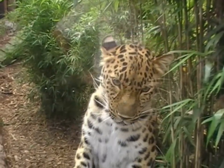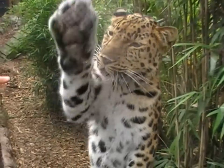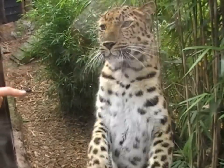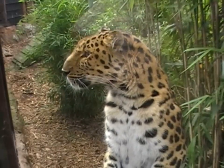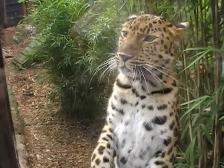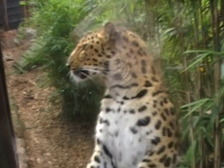Well, he's got a lovely fur coat though. Yeah, and this is his summer coat as well. In the winter, he'll actually have a coat that's a lot thicker than this, a lot fluffier. His fur can grow up to about 8 centimetres long on the belly, and also a lot thicker on his tail as well. I think that's lovely.